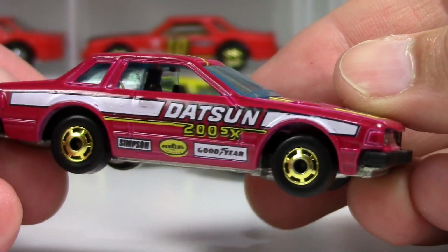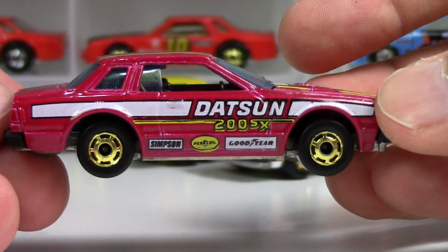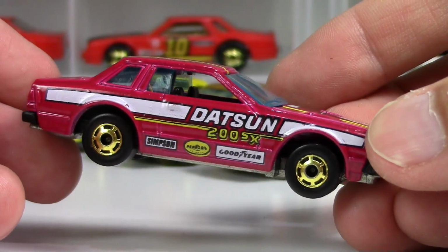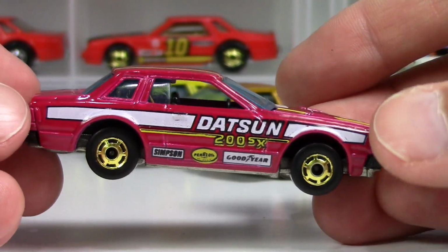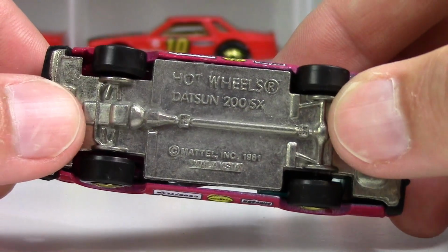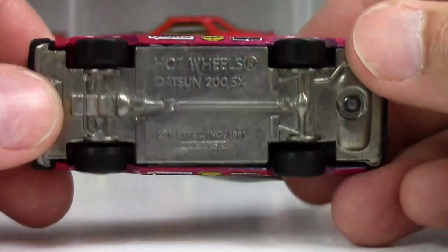But you can see the similar details of the 200SX and the checkered flag logo here on the front. Really beautiful details. When I saw this in the book, I knew I had to have it, so I've been tracking it down for a while and was really excited to find it. Really happy to have that in the collection. So you can see this one here has a Malaysia base. It's a 1981 date on the bottom.